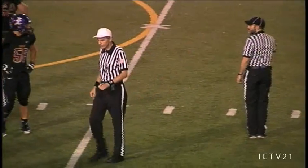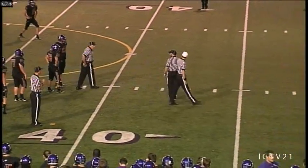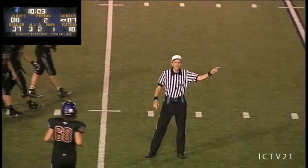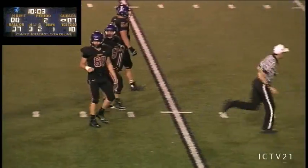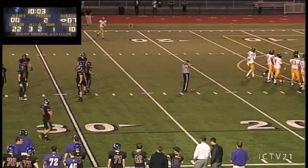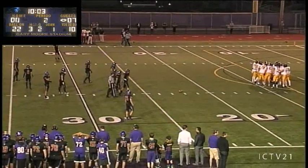They'll call it on Inglemoor though, as on a face mask, hands to the face penalty on the Vikings offense. Hawkins was getting into it with the Vikings offensive player there, but the call goes against the Vikings and backs up this offense 15 yards, and it looks like it'll be a 1st and 25 on their own 22-yard line. So A.J. Peacock and his offense have some work to do here. They want to continue this drive.